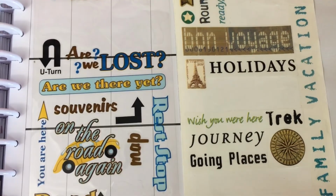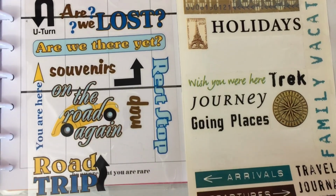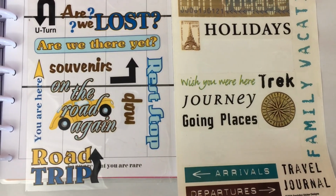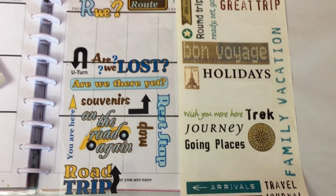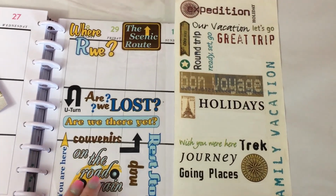And yeah, if you're looking to do a similar theme, check out your Dollar Tree. I always see travel stickers at the Dollar Tree in the kids section or in your sticker section. But yeah, I thought I would go ahead and put these to good use.